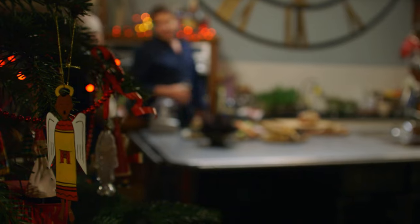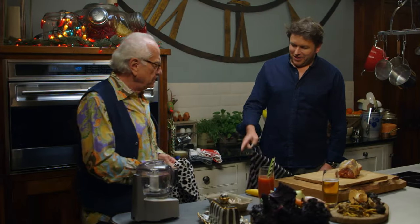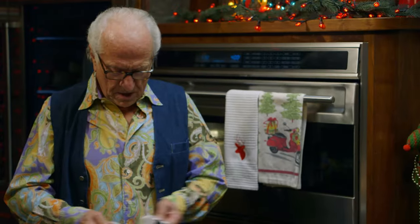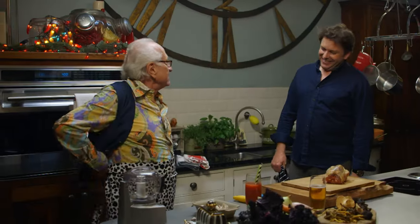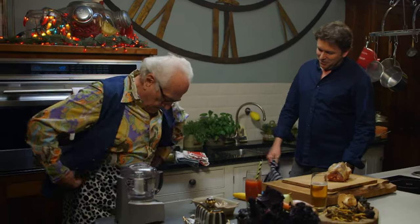Well, welcome back to the kitchen. I love that stove. I like the shirt and the apron. That's my Christmas apron. You can put some splotch on it, nobody will see it, you see. This is definitely your Christmas apron, is it? It is. I'm wearing it every year.